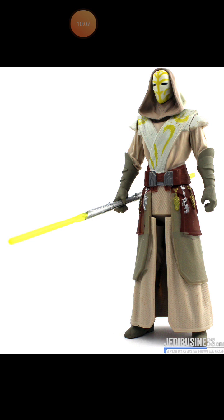Izuku hears that Form 4 works best. Form 4 and 3 work best with a dual-bladed lightsaber. So Izuku starts practicing more with it, to the point where he is hundreds of times better than Darth Maul.